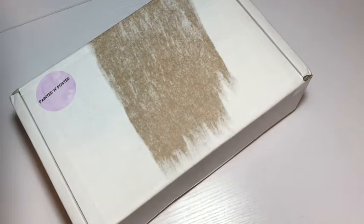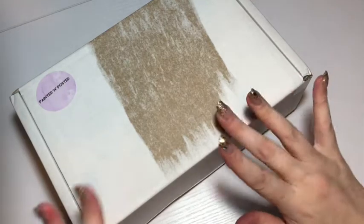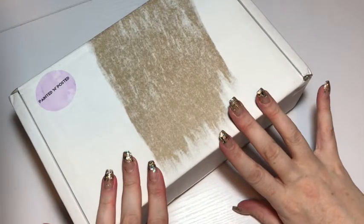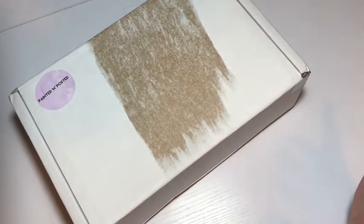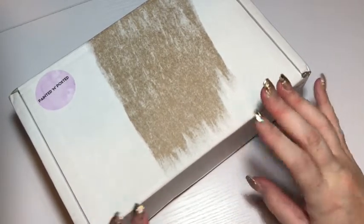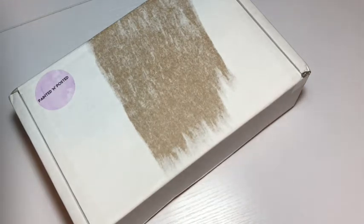So I came across Painted and Posted on Instagram probably 3 or 4 weeks ago now, and they make some really pretty resin products. And me being a little bit of a magpie and being very sparkly, I was like, I must place an order. So I did.